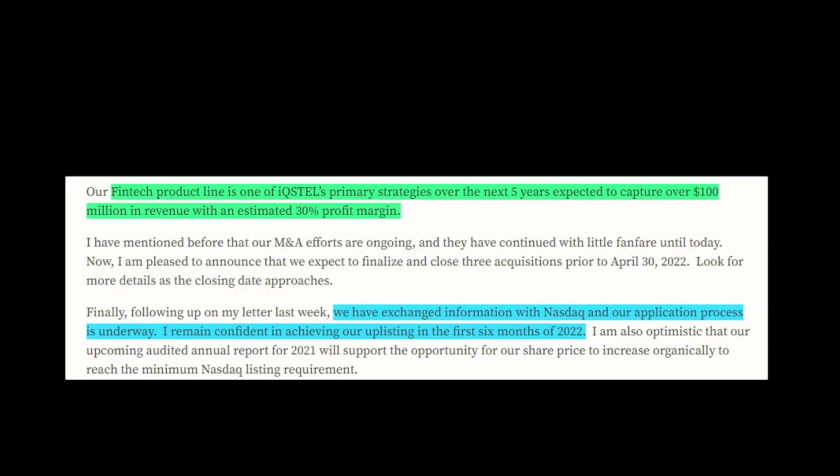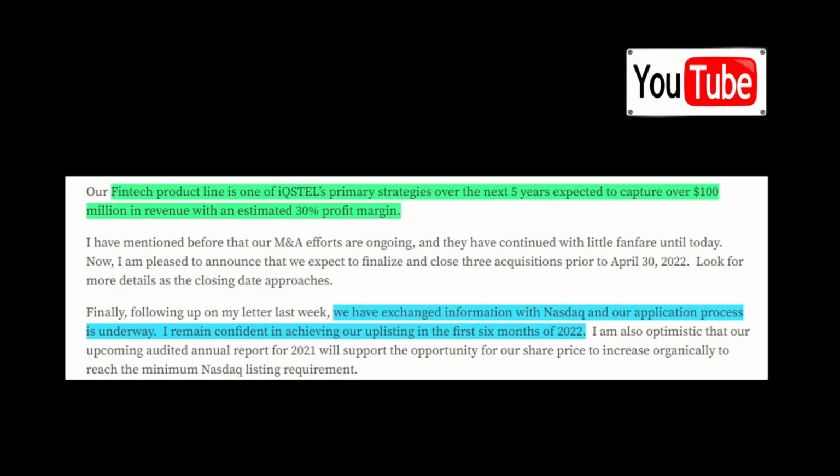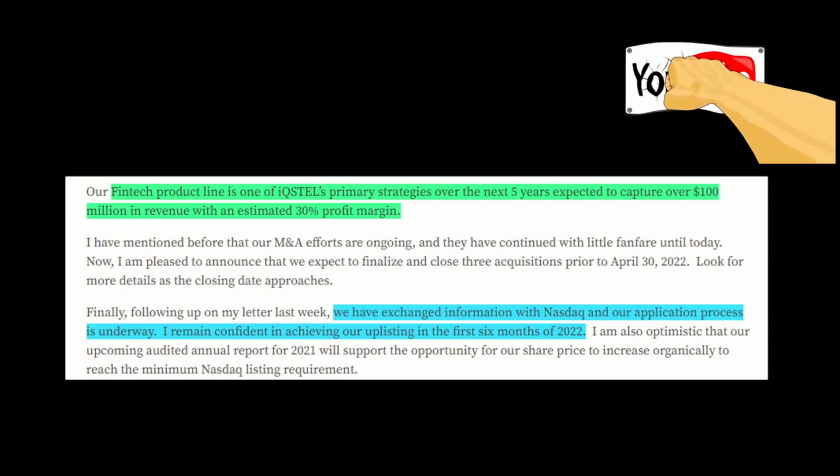Finally, and probably the most important part of this press release, we have exchanged information with NASDAQ and our application process is underway. I remain confident in achieving our uplisting in the first 6 months of 2022. I am also optimistic that our upcoming audited annual report for 2021 will support the opportunity for our share price to increase organically to reach the minimum NASDAQ listing requirements.